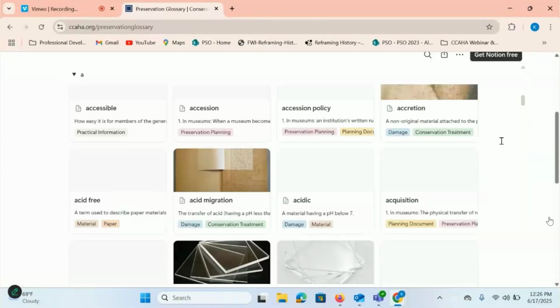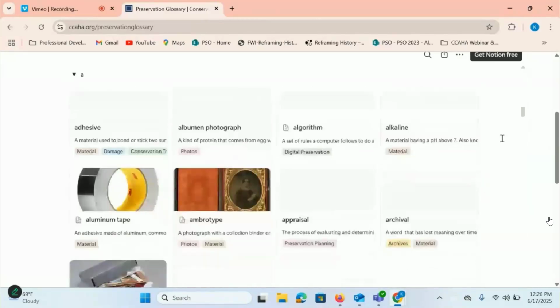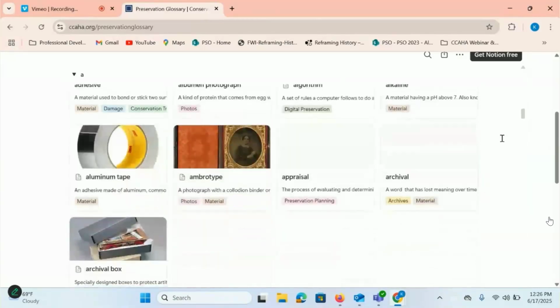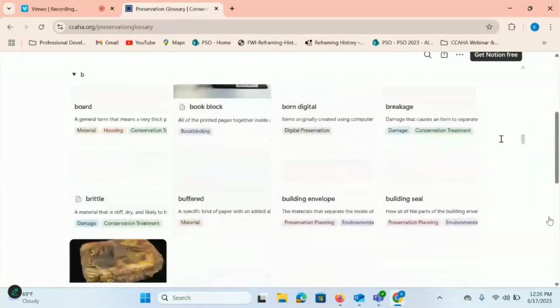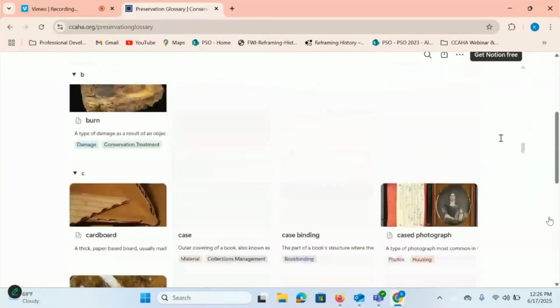So gallery view, again, is a really good way to scroll through the whole list and see which of the terms have images associated with them. And this is what it looks like. And of course, some letters are going to have a little bit more than others.